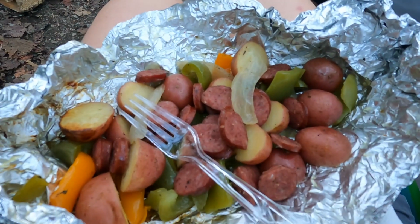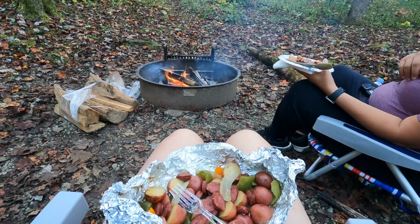For dinner this time we did, I guess they're called hobo packets, where you put multiple things into a foil and make it on the barbecue. So I did sausage, potatoes, and peppers for mine. I think I was a little overly zealous in packing it because it's definitely enough food for two people. I'm not going to be leaving the excess out because I don't want Mr. Bear coming to eat it.